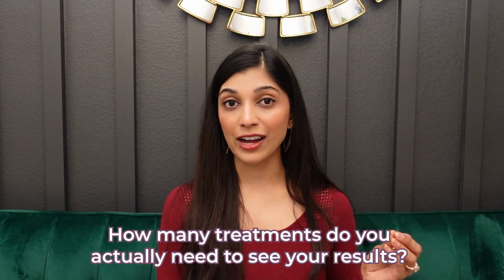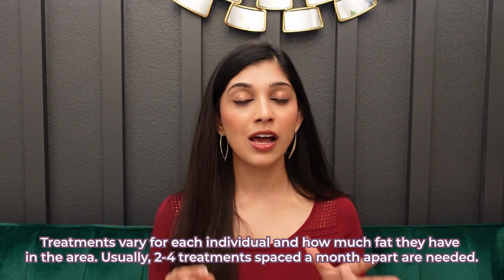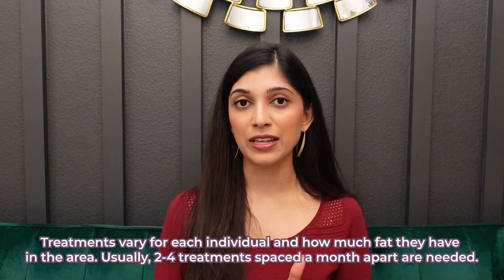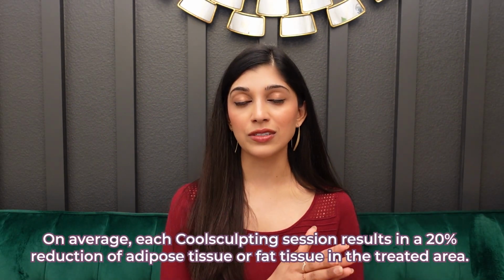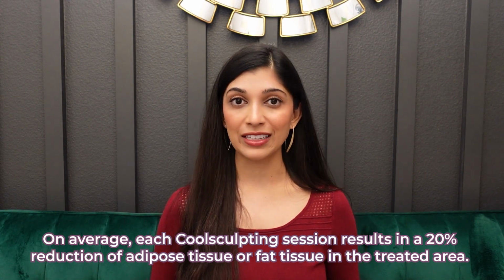How many treatments do you actually need to see results? This answer varies based on the individual and how much fat they have in that area, but for most people, you need multiple treatments, about 2 to 4 treatments that we space about a month apart. On average, each Coolsculpting session results in a 20% reduction of adipose tissue or fat tissue in the treated area.